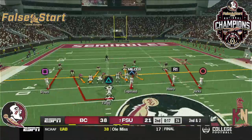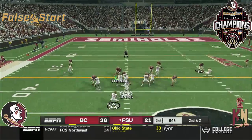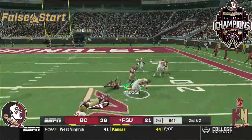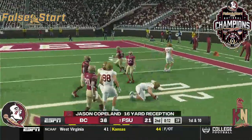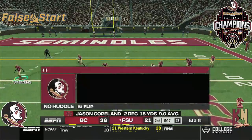Check 3, check 3, check 3. Got a man. Watch out here. Tackle at the 22-yard line. Check, check. On the hole. First down.